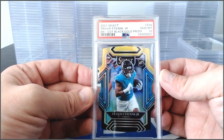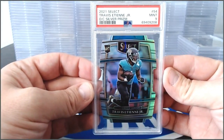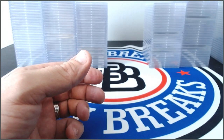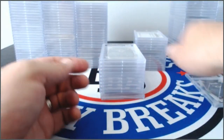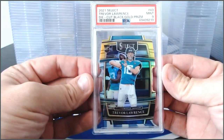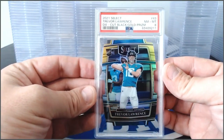They do not like the concourse level. So if that holds true, then this Etienne, which is a concourse silver, yep. Given all these concourse nines, given all the club levels tens. More ATN. This is black gold. This is premier level. Also a 9, same as the Mahomes. T-Law. We got back-to-back black gold concourse. Again, we're on that 9 train on the concourse level. Oh, nice 8 train. Thank you, PSA.